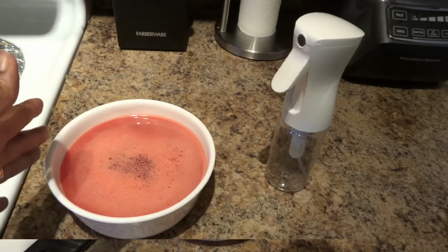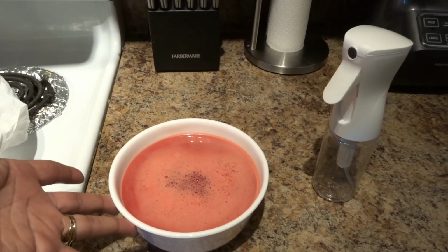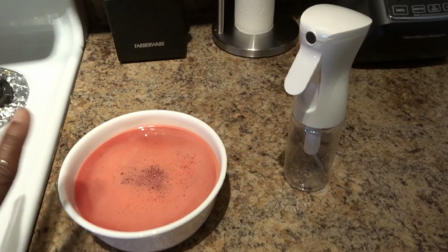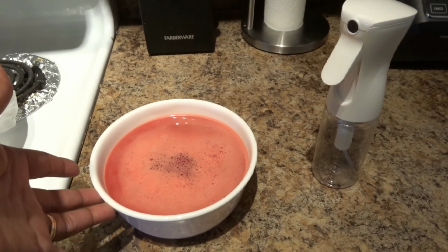So here I have the completely juiced portion of the liquid derived from the watermelon that I blended. I'm going to transfer it to my spray bottle, which I will be demonstrating when I'm applying it to my hair. So see you shortly.